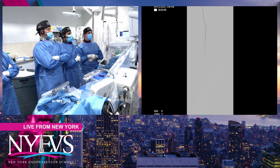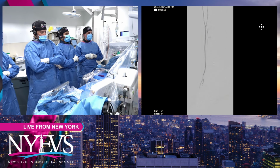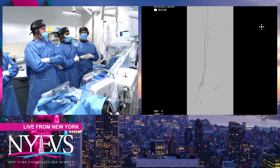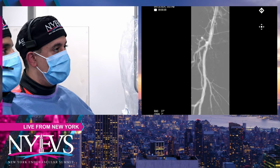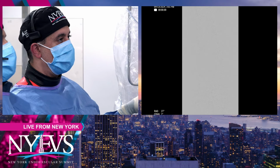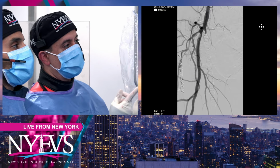Yeah, so this is the one vessel that essentially is going down, giving the collaterals and giving the branches to the plantar arch as well. So the idea was trying to see how we can manage this in-stent restenosis. Based on the strategy, we did a little bit of offline work where we did our roadmap just trying to define the anatomy. I can show you a magnified view just to give you a little bit more idea of where the in-stent restenosis is.